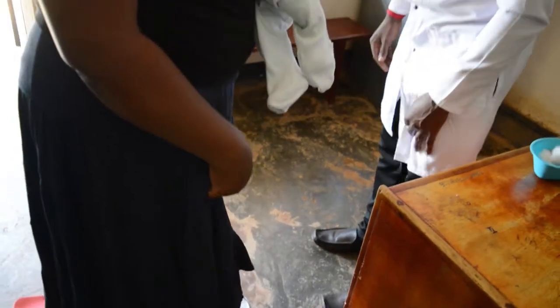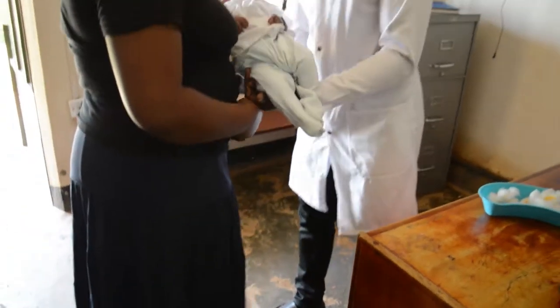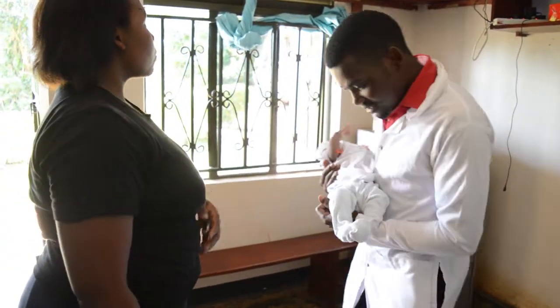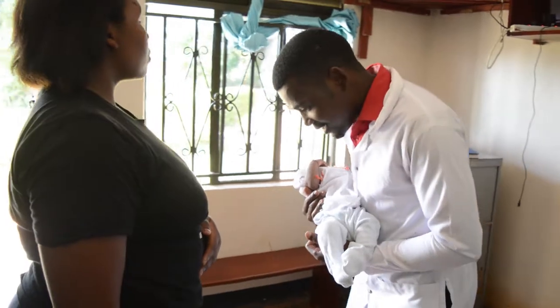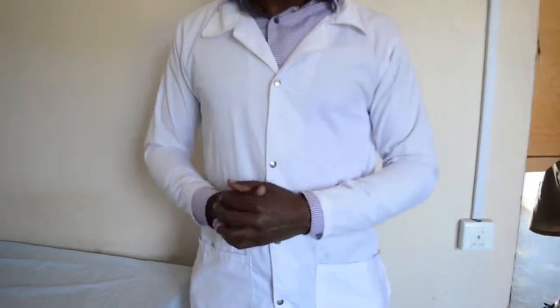This room is used for prenatal care. When the mother is pregnant, mothers are supposed to come and get examined. So we examine them here, and we give them advice on how to take care of their pregnancy, the drugs that they are supposed to take, the drugs that they are not supposed to take, and we advise them on how to prepare for delivering their baby when time comes.